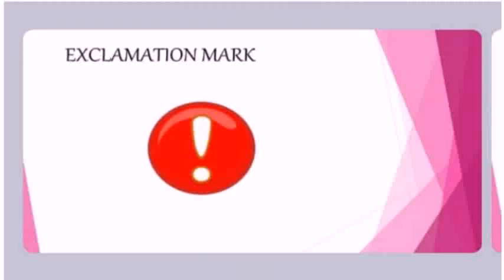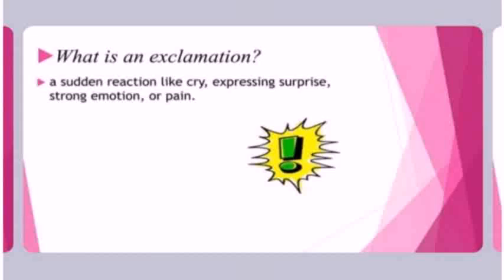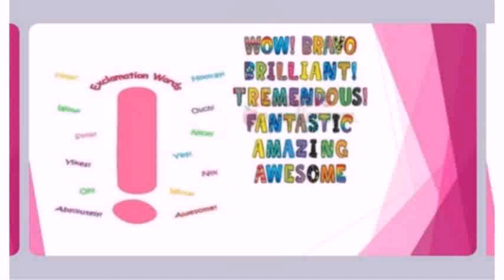Exclamation mark, can you see it? This is an exclamation mark. What is an exclamation mark? Do you know? Come on, think on. Exclamation is used to show a sudden reaction like cry, expressing surprise, strong emotion, or pain. That is exactly what exclamation is.